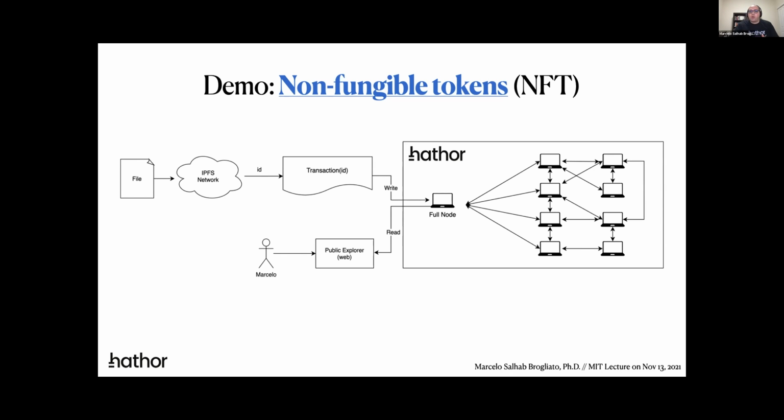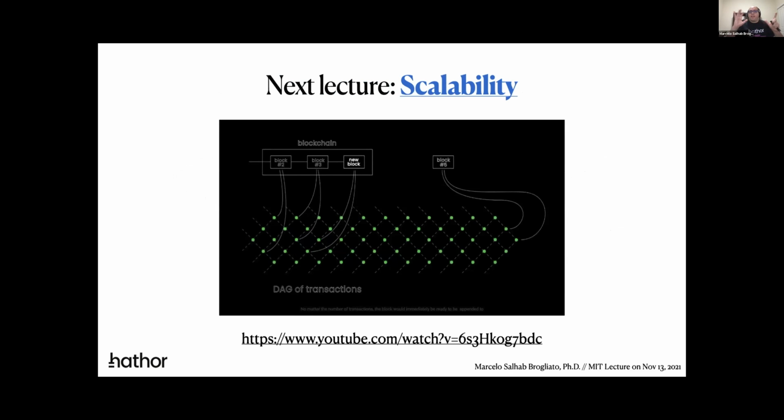If you'd like to have information, run your own full nodes and get information from them, so you don't have to trust anybody. And that's why it's beautiful. That's why you have full nodes in different countries, people doing different stuff, and nobody can say no to them because they are free to connect. That's how it works. And it's just a taste.